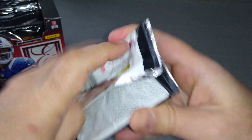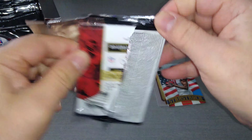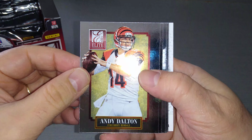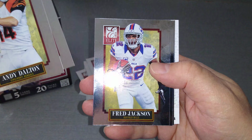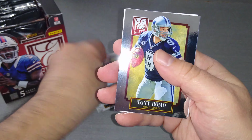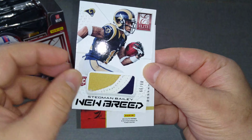I like ripping up older vintage, few years back products, because it's fun. We have our first hit. Andy Dalton, Jonathan Dwyer, Fred Jackson, Matt Flynn. Here's a nice Tony Romo. And behind Tony Romo, flip it.